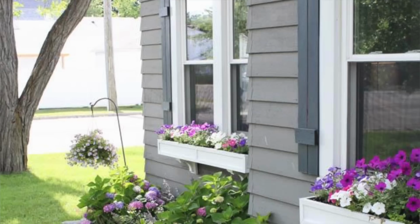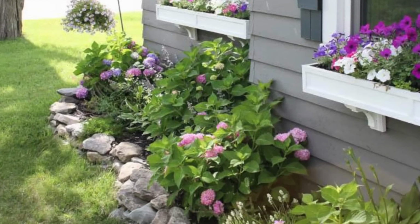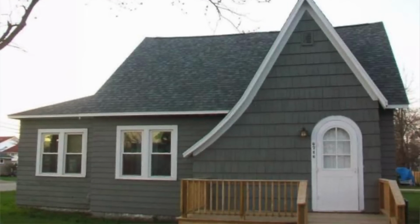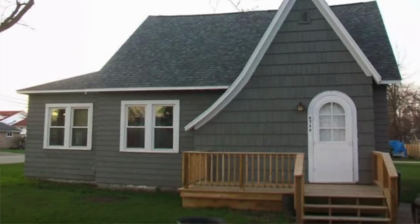So the first idea I want to share with you, if you're looking to incorporate stone or rock around your home, is to use stacked stone for raised garden beds. When we purchased our home, there was no landscaping, especially in the front of the house. It was just very basic, just grass basically.